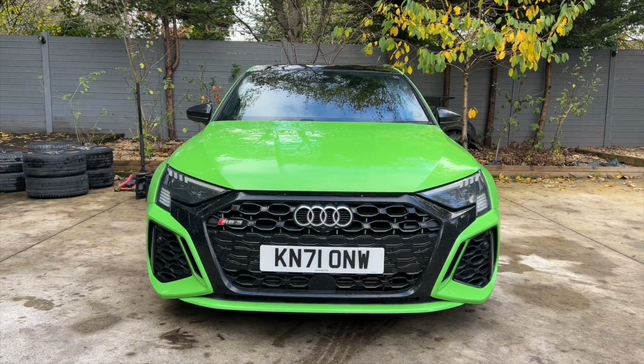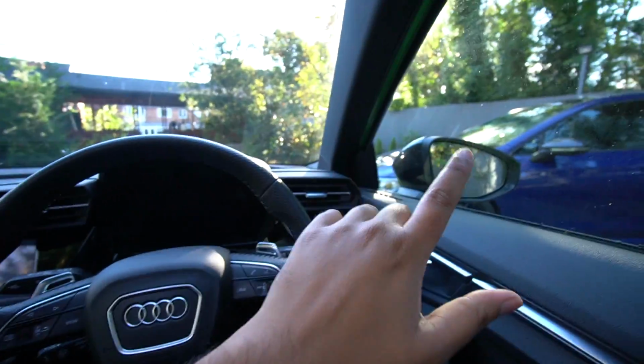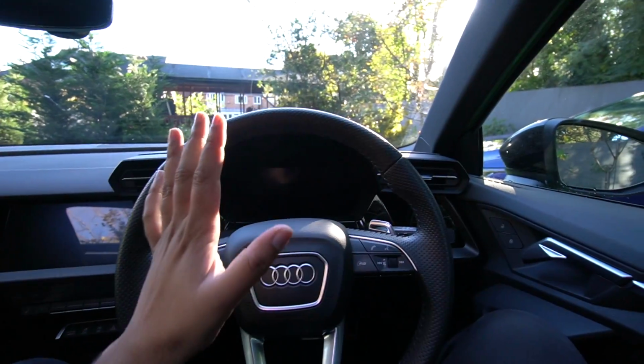Now it's actually quite a big moment for the channel because this particular RS3 is a press car. I've been given it for the whole week by the guys at Audi UK. I've never had a press car before, so it's quite exciting times. I'll be honest, it still hasn't really sunk in, so I may end up rambling a bit, but we'll get the comparison done. I'll jump out, get a walk around. But as ever, big thanks to you guys for supporting and viewing the videos on the channel.